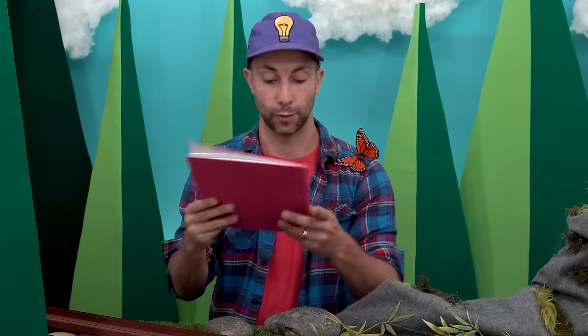Oh, hi, my name is B, like the letter B. And this is Mr. Butterfly. And we're reading a book. Do you know what color book this is? Yeah, that's right. It's pink. Well, we are waiting for our friend Mayta to wake up from his nap. Do you know who Mayta is? Mayta is a brown bear that lives in this forest.